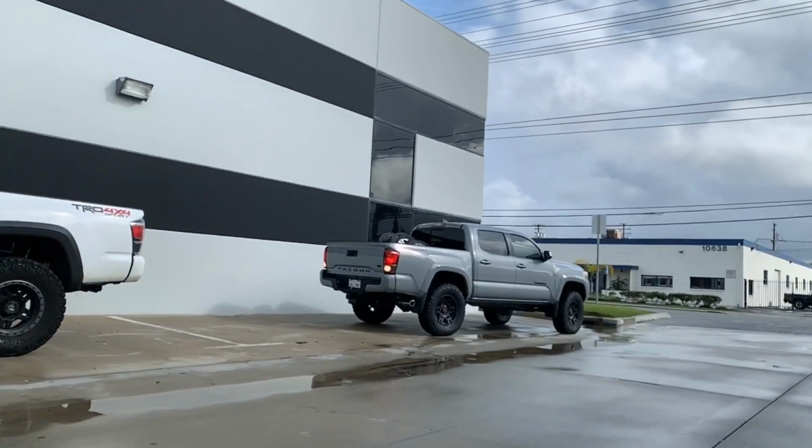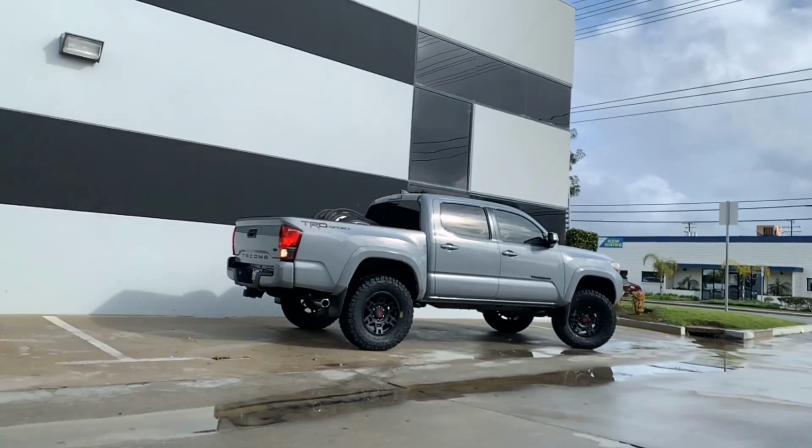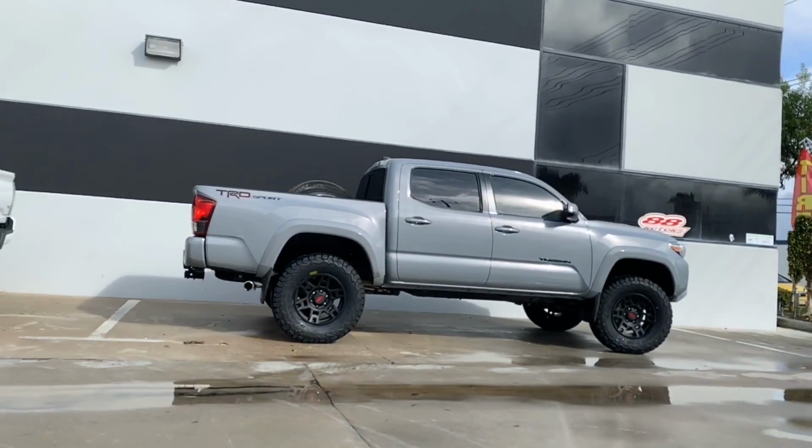This cement gray Taco is ready to be delivered to the customer. Next up, we have another Tacoma.